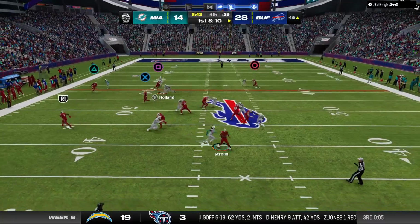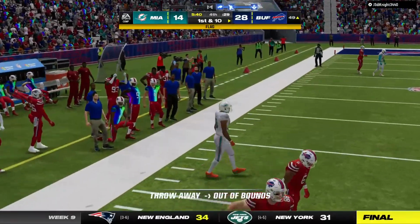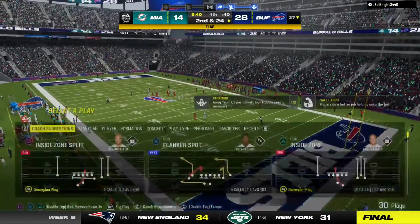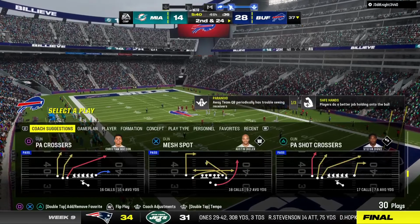1st and 10, it's Stroud. And now this one may draw a penalty. He just blindly threw that one to the sideline. And, yep, indeed, the flag is out.